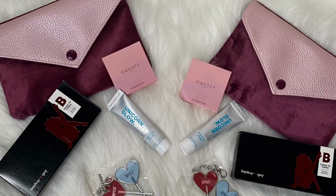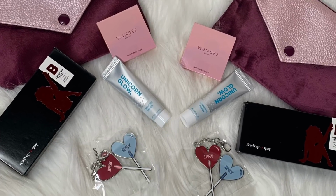Normally Ipsy gives you 5. So let's see what's inside this one. See if they're the same, if they're different, and it looks like they're the same. So we have the Wander, we have the blush palette, we have the same little thing, and the primer. It's weird that there's only 4 products, right? Maybe not, I don't know. That is everything that came in the Valentine's Day mystery bags, you guys.